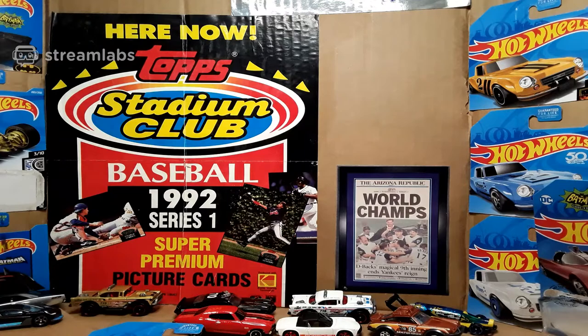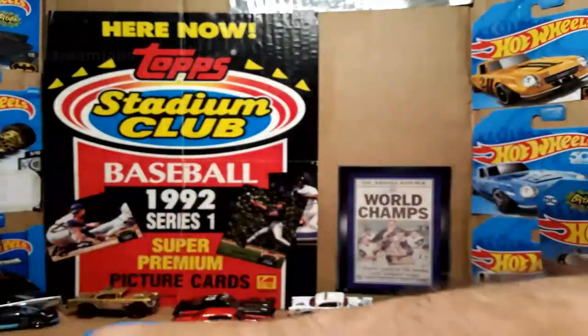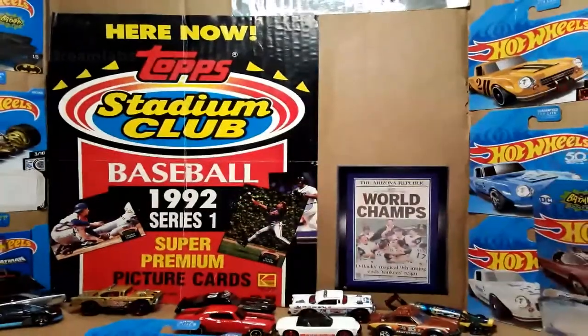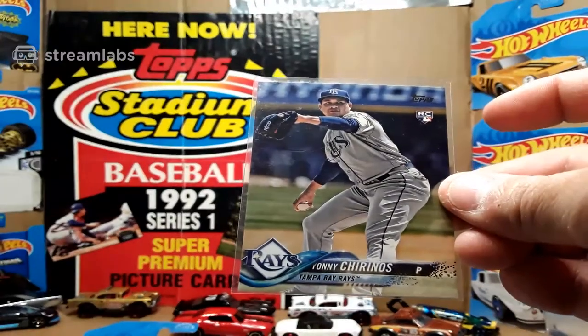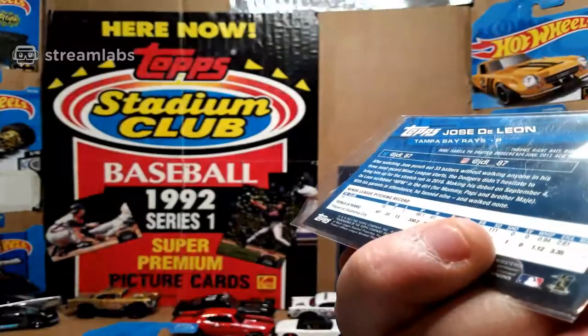Back to Bowman's Best. Brent Honeywell, pitcher. Jose De Leon, rookie card. Bowman's Best. Tony Chirinos, rookie card from 2018 Topps. Oh, what's going on, Cards fan? Okay, another Jose De Leon, rookie card. This is going to be 2017 Topps Chrome.